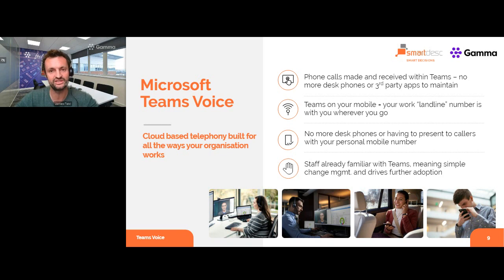It means that you can take that landline phone number, your 020 or whatever phone number, with you wherever you go on your mobile. You just open the Teams app, there's a dial pad within there, and you just make a phone call out. So it's really as simple as that.